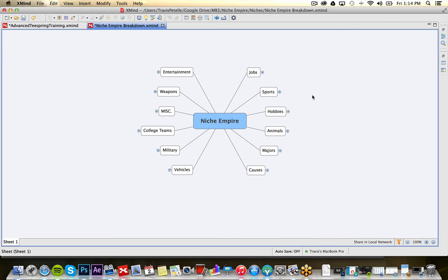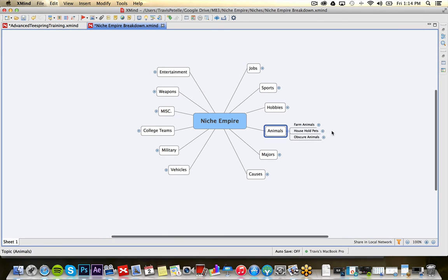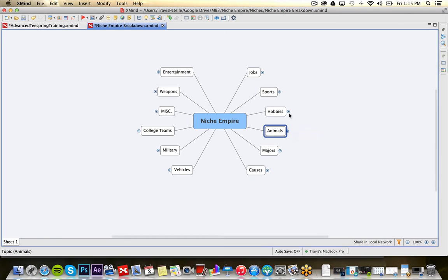Sports, we've got high school sports, we've got professional sports. Hobbies are just things people like. Animals, broken down into household animals, which would be dog breeds and cats. You've got farm animals like pigs, obscure animals like ferrets, chinchillas, stuff like that. Majors, that's fields of study like history or biology. You can have ethnicity, origin, all different types of stuff out there.